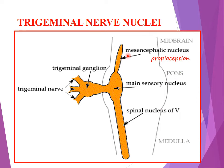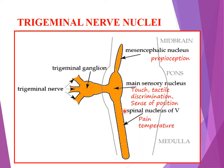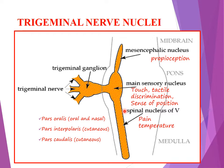In the pons, we have the principal or the main sensory nucleus, and it responds to various tactile and pressure stimuli applied to skin, mucous membrane, palate, orbit, and teeth. The spinal nucleus is present in the medulla, and it is concerned with pain and temperature changes. It is cytoarchitecturally divided into pars oralis, which receives input from oral and nasal regions, and pars interpolaris and pars caudalis, which receive afferents from the cutaneous portion of the face.